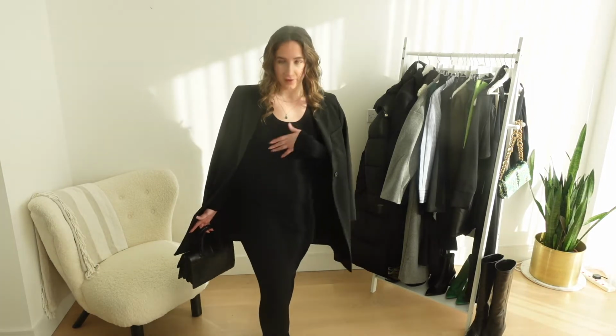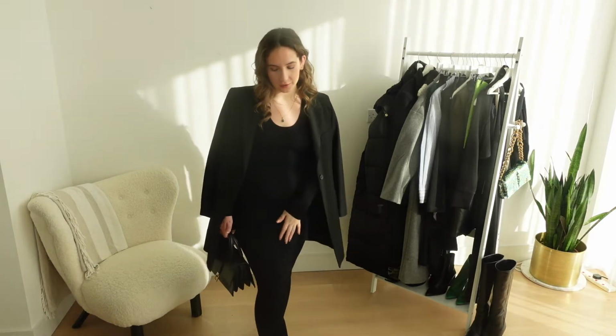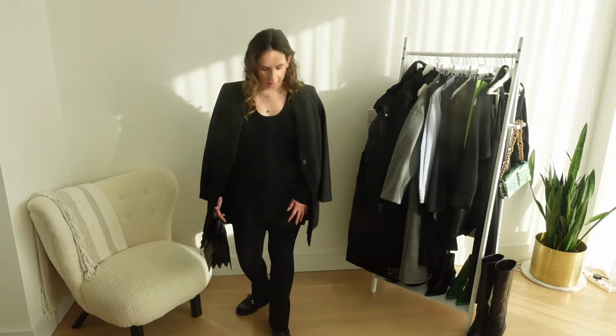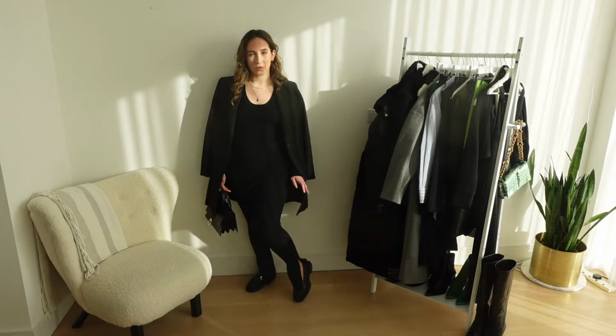Because this look is a co-ord of this wool sweater with a side vent that you probably won't be able to see very clearly right now, and also some split hem leggings that are knitted. Both of these are knitted, they're beautiful. I first saw these leggings on Nori and I had to pick them up because they just look amazing paired with some loafers or some chunky boots. Very classic.